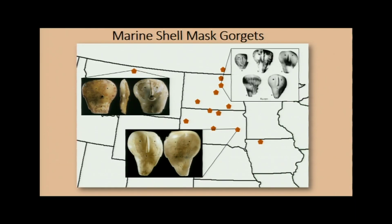These are one of my favorite artifacts. So these are marine shell mask gorgets. That's a mouthful. A gorget, if you're not familiar, is basically a type of pendant and was worn around the neck and typically had 2 to 3 holes in it. It can be made of slate or shell. The ones that we're finding in our region and in Montana are made of shell.